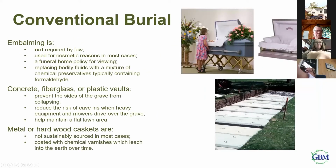Now I want to spend a few minutes talking about green burial and what green burial is not, by describing aspects of conventional burial. Again, conventional burial is the cemeteries that we see in our landscape these days. The most significant difference between conventional and natural burial has to do with embalming and containers. There are no state laws requiring embalming for every death.